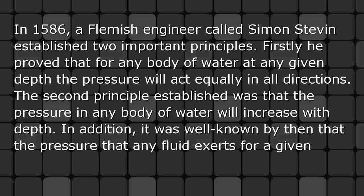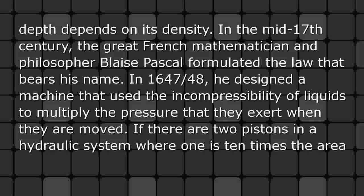In 1586, a Flemish engineer called Simon Stevin established two important principles. Firstly, he proved that for any body of water at any given depth the pressure will act equally in all directions. The second principle established was that the pressure in any body of water will increase with depth. In addition, it was well known by then that the pressure that any fluid exerts for a given depth depends on its density.